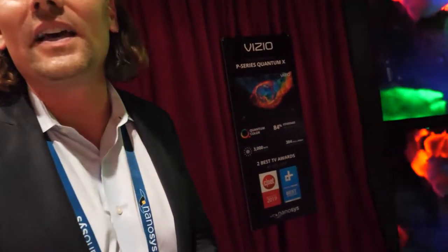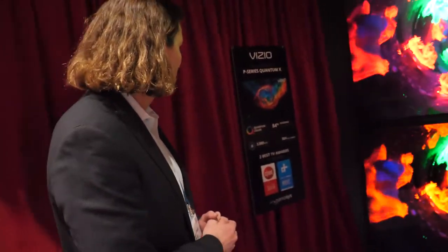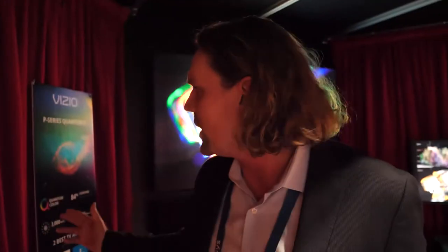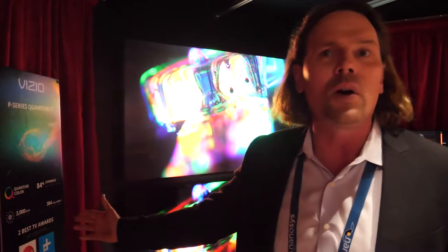We thought you might like it, especially the music. Jeff picked the music, by the way, for you. So this is the Vizio P-Series Quantum X. All new and not too expensive. Yeah, this is all new. I don't think they've announced the pricing yet, and it's not here on our placard, but this will be available in the retailers in the next 45 days, also available online.